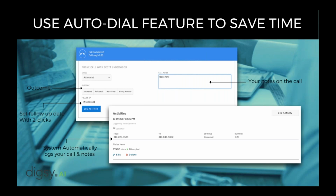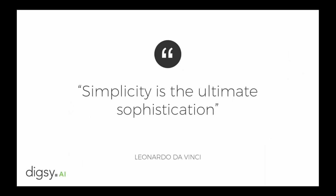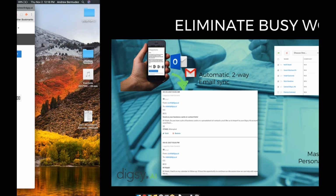Just to show you, you can pair your Digsy AI with your cell phone number and also with your landline, and it'll auto dial for you. You can take notes during the call. It'll update all of the things, and you can even schedule a follow-up with 2 clicks in the same interface, click log activity, and move on. You can also send emails, and it will do the same thing, so you can move from call to call to call, send an email right after that call, and move on, so you can increase your chances of closing a deal.